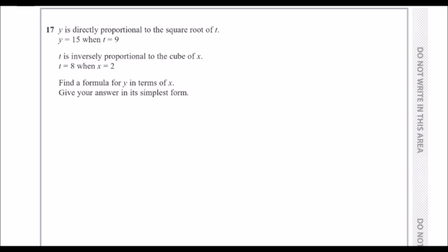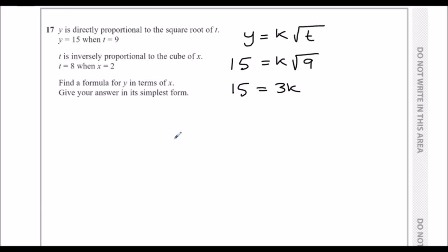Question 17. Y is directly proportional to the square root of t. Directly proportional is the relationship k times. So y is something, which I'm going to call k, times the square root of t. And k is a number that we can work out. We can actually work it out now. So when y is 15, t is 9. So 15 equals k times square root 9. Square root 9 is 3. Divide both sides by 3, k is 5. So y is 5 times the square root of t.